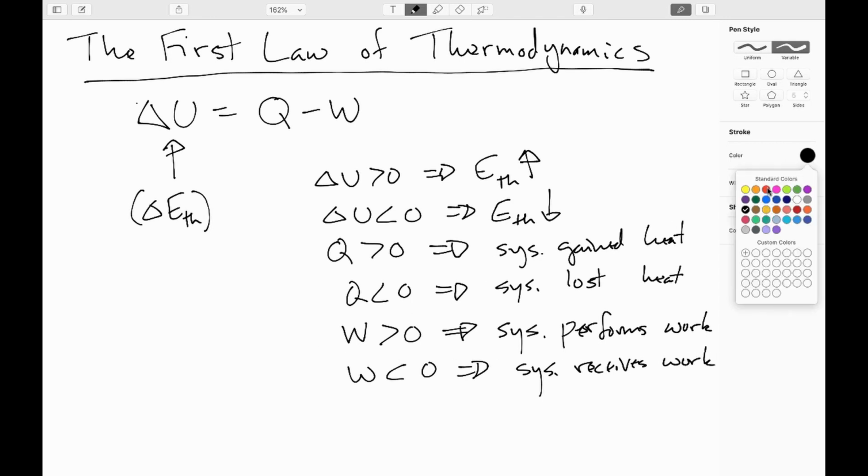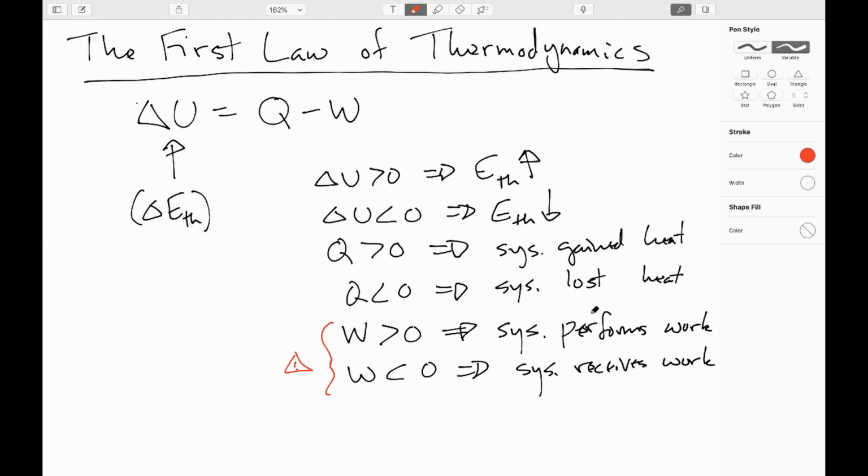And like I say, these are not universally agreed upon. It is very common in many treatments to reverse the signs, to say that positive work means that work was done on the system, and negative work means that the system did work, in order to keep the signs consistent with the signs for heat. We're not adopting that, but you should be aware, because there's a roughly 50-50 split, near as I can tell, in books.